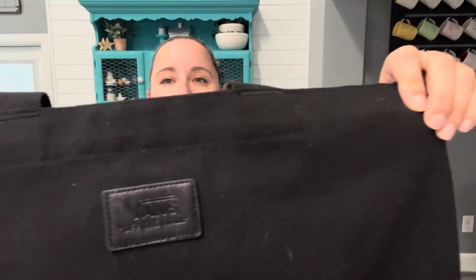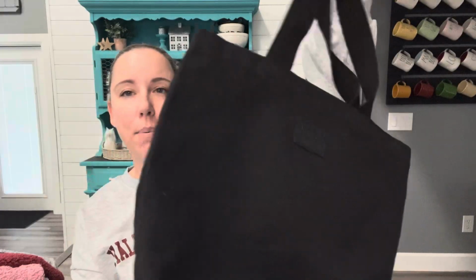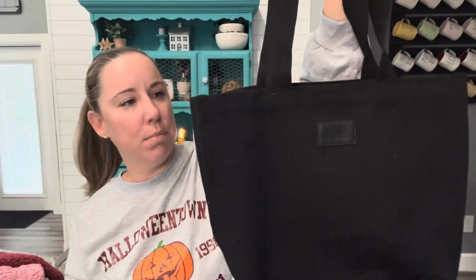Anyway, this is just the brand Vans, and it's just a canvas tote. It's not quite a pound, but I feel like that's something Play-Dohs would want. I won't get much for it, but it helped me out by being another sturdy bag to carry stuff on the way out. So dual purpose, and now I can sell it.